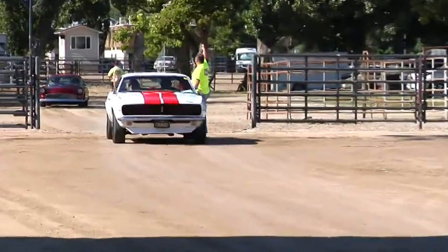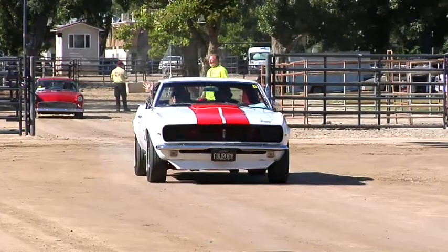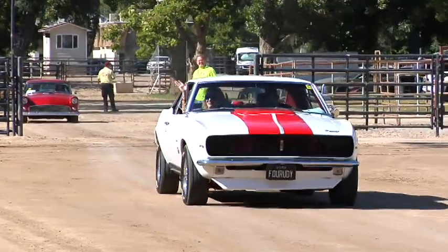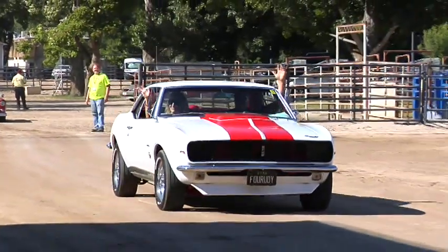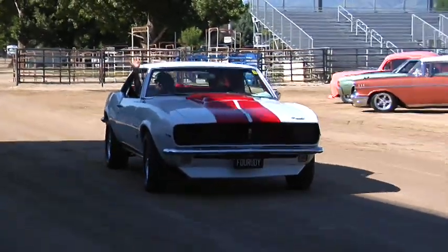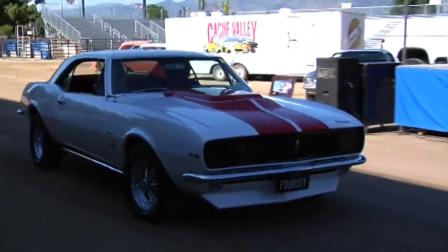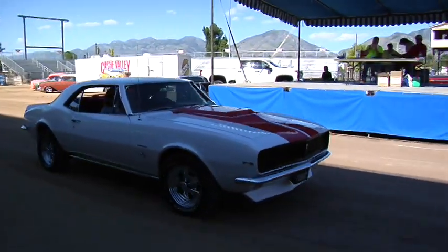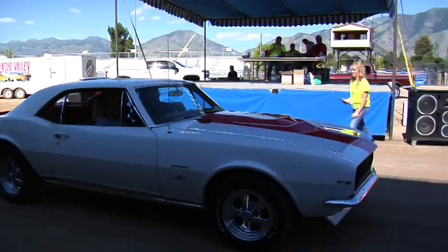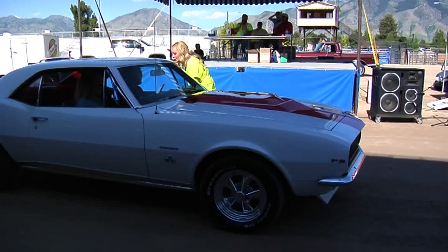All right, next car coming in is a white 1967 Chevy Camaro. Owner Kelly Nilsson from Wellsville, Utah. Picked by Mike McNeil. In all my years of listening to the story of true friendship, this car was built for one of his friends, in his memory. It's built for the Ford Rudy on the license plate. Ford Rudy.